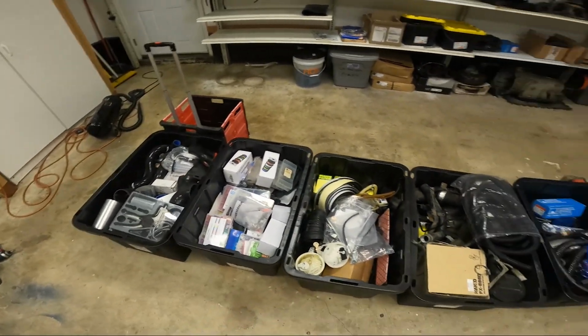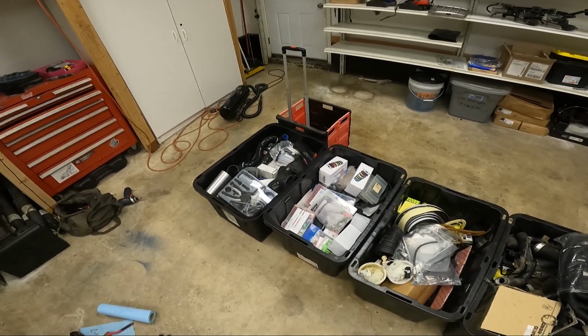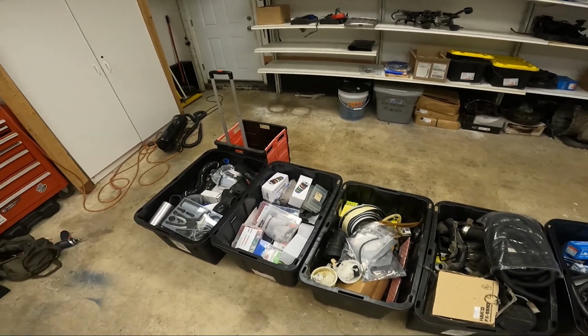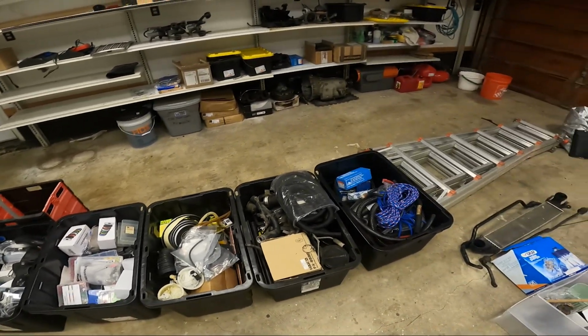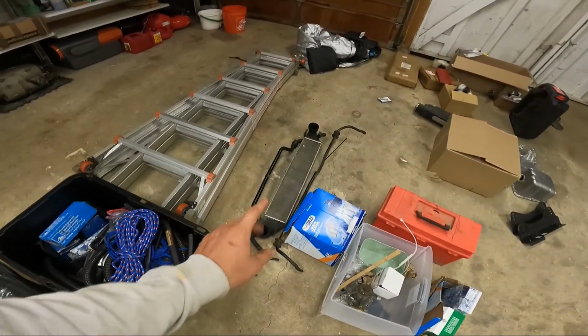So next up, I got all these boxes to go through. Like I said, some of these are not going to get all the way emptied out because they're just things that are going to stay kind of stored unless I ever need them, then they'll be pulled out. But this is my get rid of pile right here.